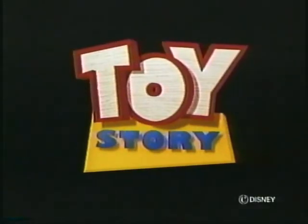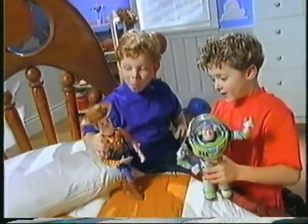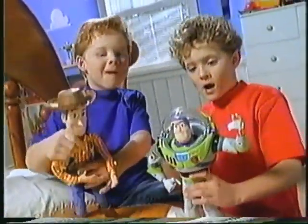Walt Disney Pictures invites you into a world where toys come to life. Now you can bring home the Toy Story Adventure with the talking and posable figures of Woody and Buzz Lightyear.